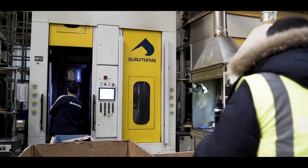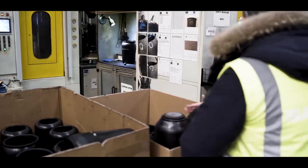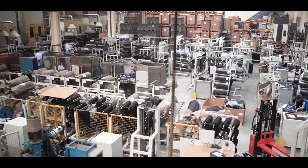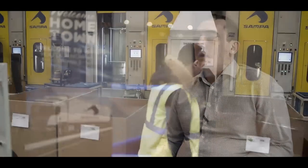Therefore, the transportation companies we work with need to be sure that the products they purchase will not break down midway and the drivers will not have to do maintenance work on the road. So quality is an important factor for us. And we choose Sampa as our supplier. One of the most critical parts is the air springs. It's essential that the air springs do not cause any trouble to the driver during the journey.